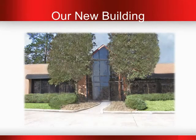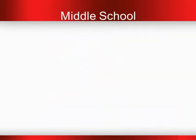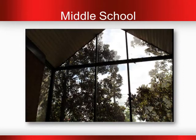So our new building, this is a beautiful conceptual drawing produced by Miss Sabrina. And so this is what we purchased. And this is where we want middle school to be. It's a lovely photo taken of the atrium from the inside looking out.